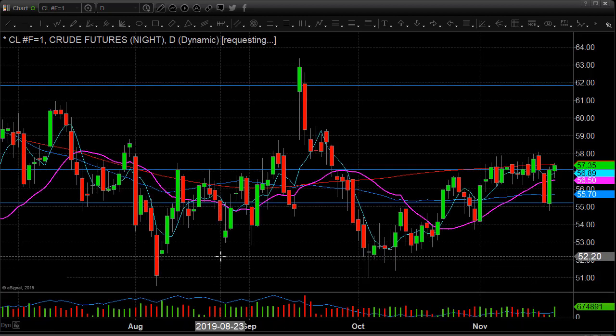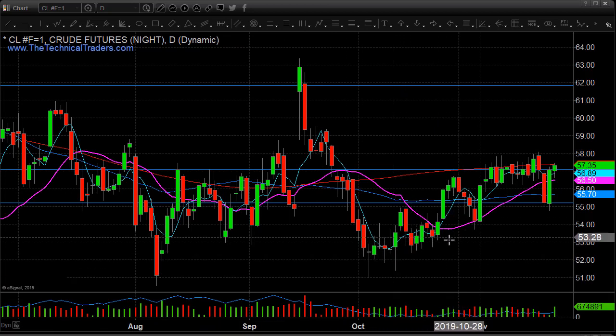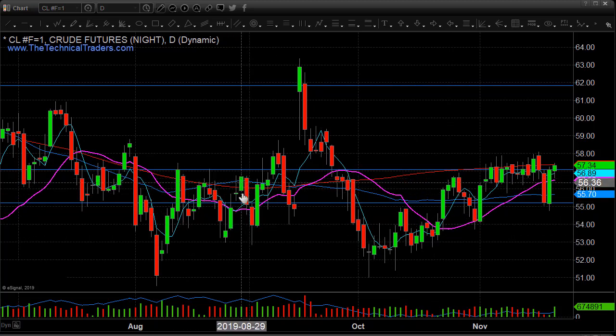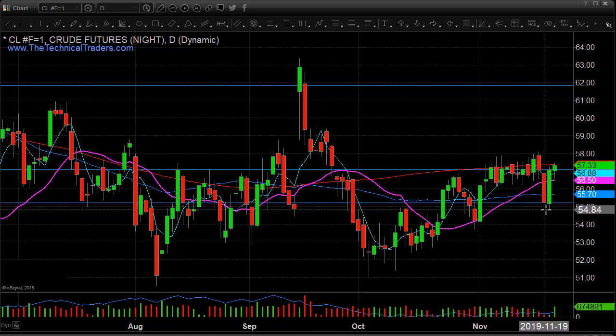Looking over at crude, crude is just all over the place. As you know, I haven't been a fan of it for a while. A pretty messy chart, lots of candle wicks to the upside, the downside, huge reversals and then reversal back to back. Like we had a huge down day one day. Yesterday took it all back again.